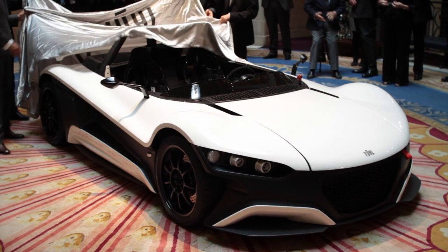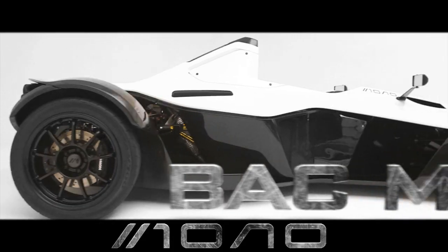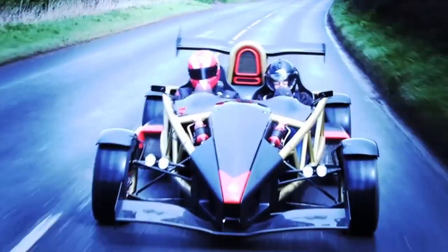This week we got the chance to look at the VUHL 05, Mexico's answer to that family of crazy cars that are track focused but road legal. The BAC Mono, the KTM Crossbow, the Ariel Atom all belong to this family. But how is the VUHL going to stack up against them? Well, let's have a look at the stats.